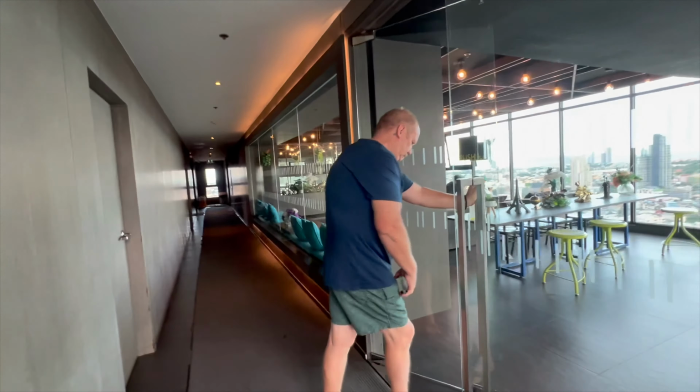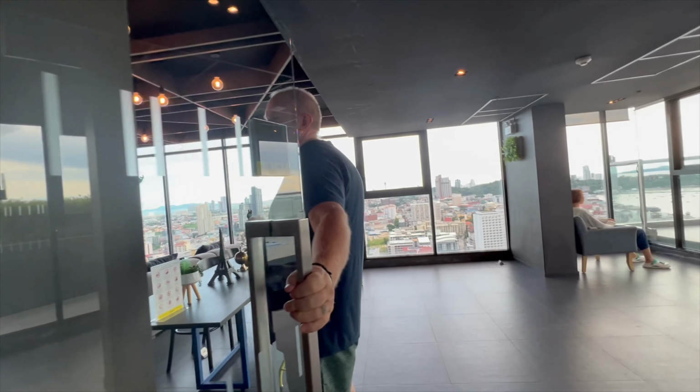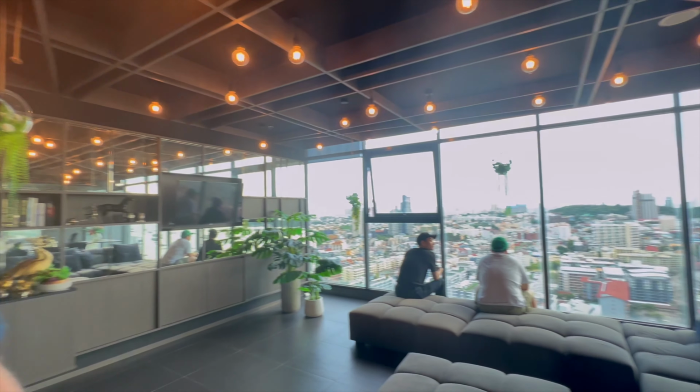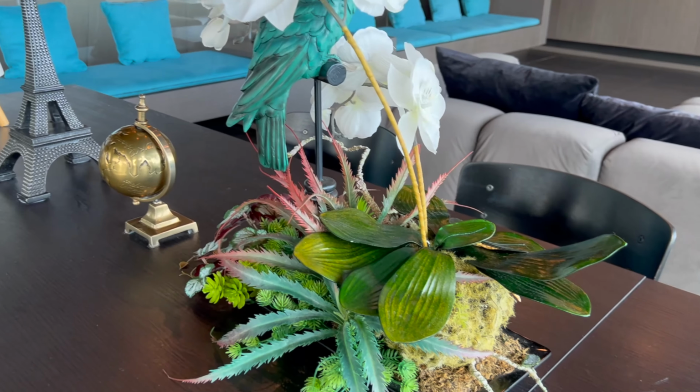Okay, so heading into the workroom, it's called the night lounge, and it's open from 7 a.m. in the morning till 10 p.m. at night. Now we're getting all these funny looks because we just turned the aircon off so we can video. This is the room where you come in, you can work quietly, and it's got aircon in here and a lovely view. So check out the view. We've got one of these in building B, which we'll go to shortly and show you where we go and work.